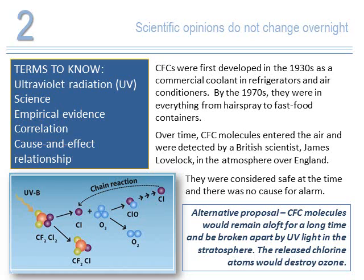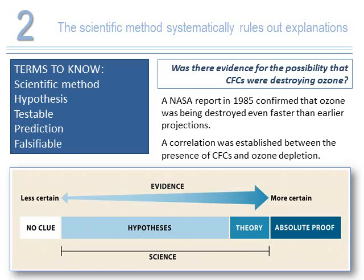So what if there was a way, though, that if we were going to connect CFCs to some sort of atmospheric change, what are we going to do with all the refrigerants and the air conditioners and the propellants for styrofoam clamshells and hairspray and anything else? So what are we going to do about this? We've got to find new propellants or something, right? So when they did the work, the question was, was there evidence for the possibility that CFCs were destroying the ozone?